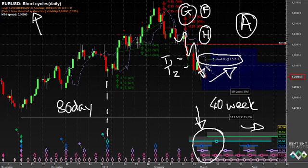We might have a double GH interaction happening at the moment, or at least happening soon, before we get the A category long trading opportunity. So we must be careful about that. When do we expect that A category trading opportunity to take place?